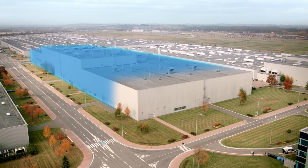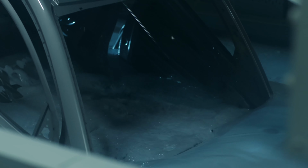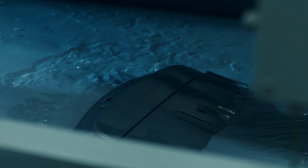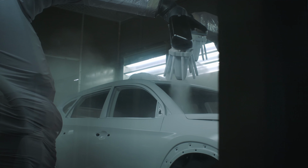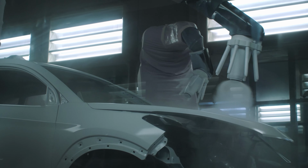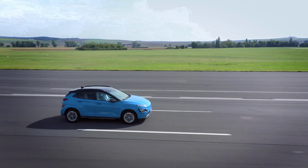The soon-to-be car spends about 9 hours in the paint shop. Before applying the paint itself, the car body must be cleaned, degreased, and immersed into an anti-corrosive bath. More than 50 robots then proceed to carefully apply layers of paint to make it as durable as possible. We let it dry out in ovens in between each step.